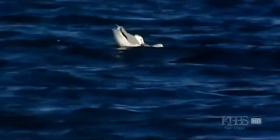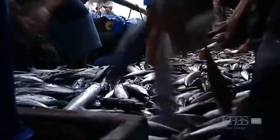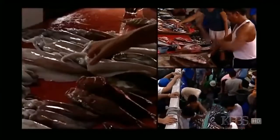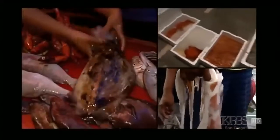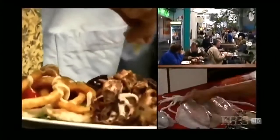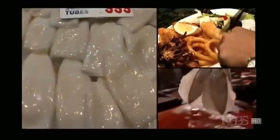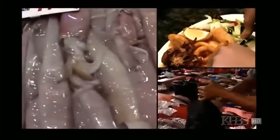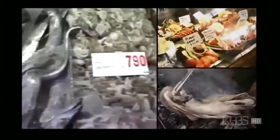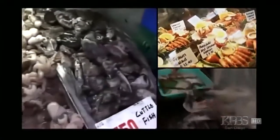But cuttlefish don't just end up on ocean dwellers' menus. In many countries, humans are one of cuttlefish's most voracious predators. Cuttlefish, octopus, and squid are eaten around the globe, harvested on a large scale. The total reported world catch is more than 3 million tons per year, worth more than $6 billion. Our taste for all things calamari overwhelms even their best camouflage.